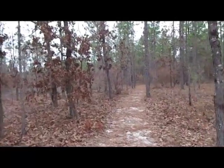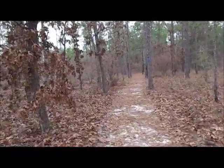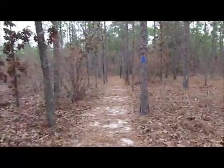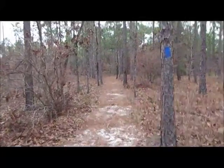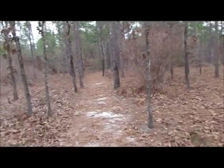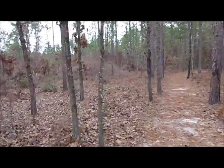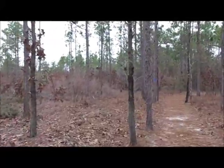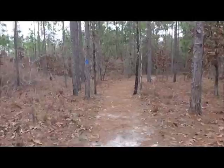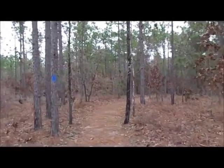Okay, this is the Sinks Geological Area in the Apalachicola Forest. About a 2.5 mile trail. And it's January, so all the turkey oaks, the leaves are brown. Trail starts out in sandy soil, kind of split pine trees and turkey oaks. And we'll see what's on the trail.